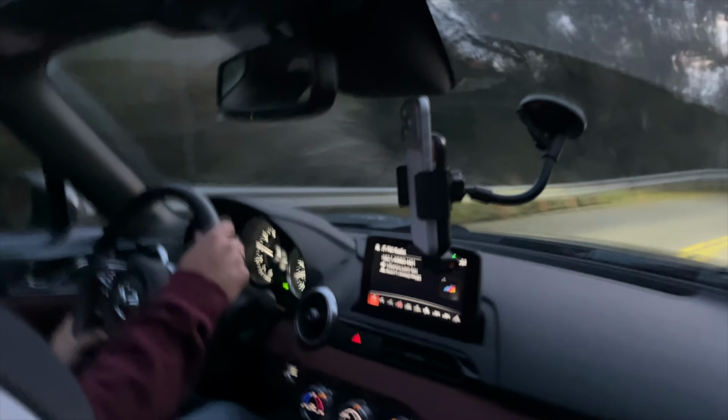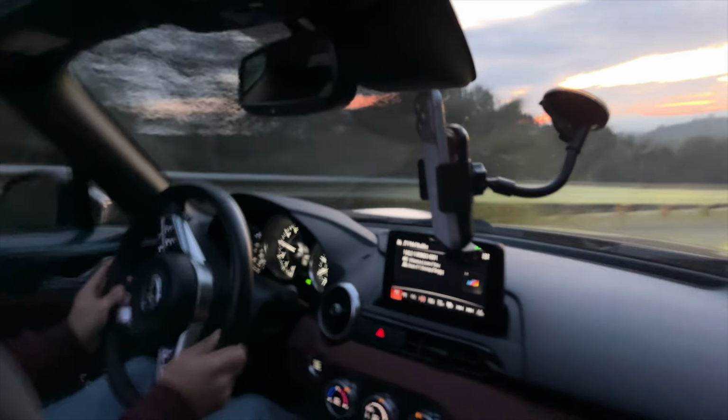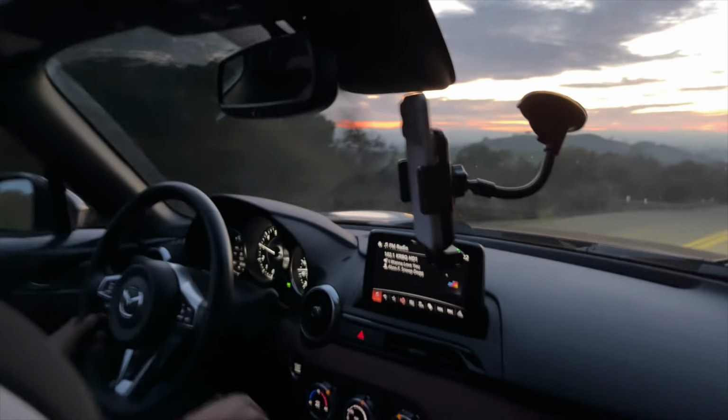I will say, whoa there, dude. This car is like a train on rails. It is just so good. Stock exhaust, and it just sounds incredible. And I mean, I'm going pretty spirited right now, and it's doing pretty great.